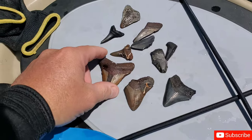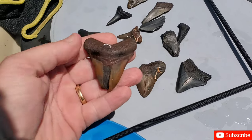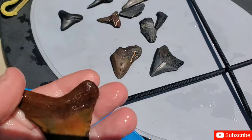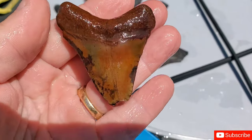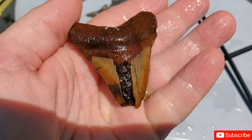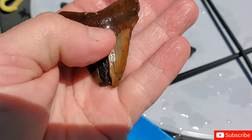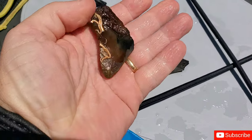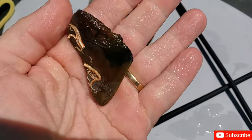All right, this is for the first dive. We've been out there for about an hour and a half. Look at the colors on these teeth. Found two red ones. Sucks the enamel's gone on that one. There's another red one. Crazy.